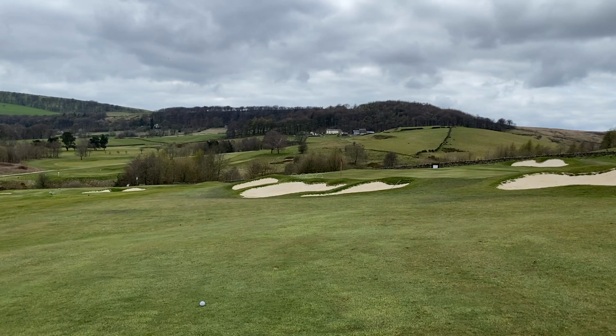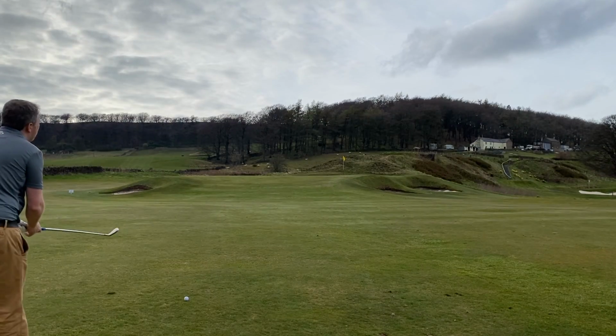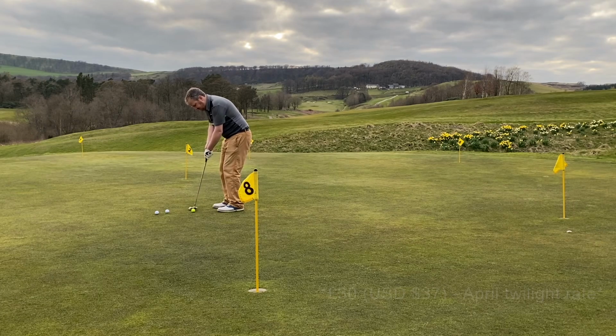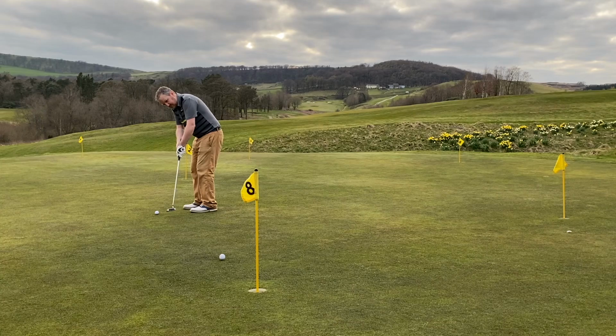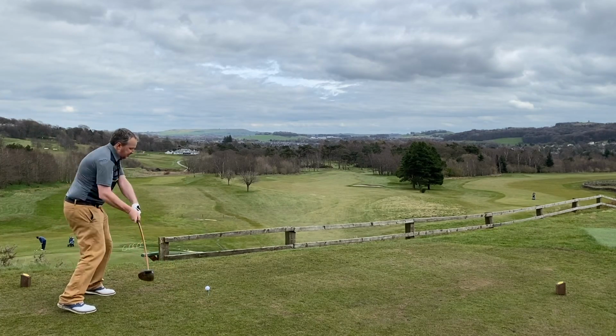A lot of the par 4s at Cavendish were quite short, but the greens were really well defended, so sharpen up your iron game if you want to play here, that's all I'll say. I paid £30 for this round, twilight rate in April. It is more than I usually pay, but it's a great course, and actually I'm looking at playing there again in the future. That's how much of a good course it is.